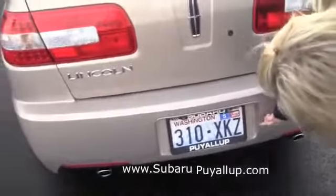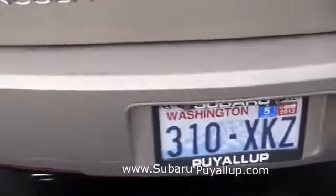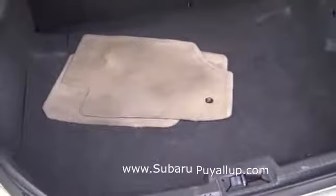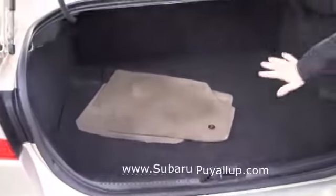There's a little tiny nick right there. Let's look in the trunk. Whew, it's windy and cold. Extra little floor mats right there. Big, big trunk, in case you ever get locked in there.